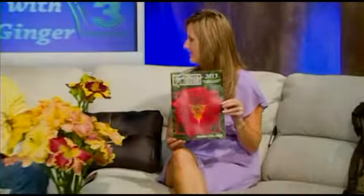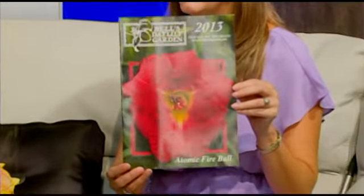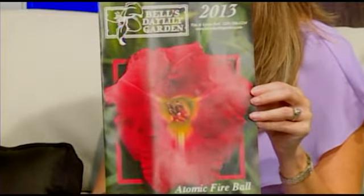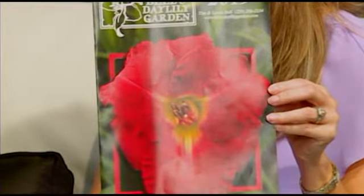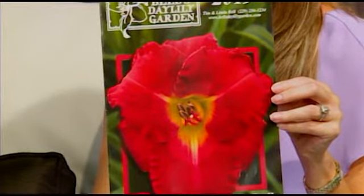Now, you were talking about a catalog. I'm going to hold the catalog up for y'all to zoom in on. Now, you do mail orders as well, right? We do. Probably half our business is mail order. We ship all over the United States, and we no longer ship out of the country because of shipping problems, but we do ship to almost every state.